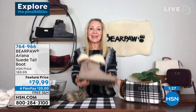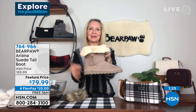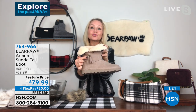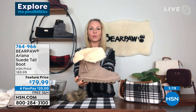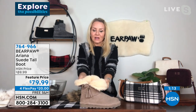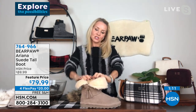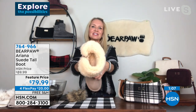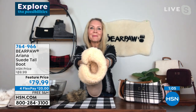Also, this one has a suede tassel. So I think it's the only one, I have to take a peek, in the hour that has a little fun tassel and a piece of jewelry, a little filigree bead. But look what I did there. Because the shaft of the boot is split, it's easy to get in and out of. And you can also, if you just wanted to change up the look of it, look, you can fold that down. This just exposes all that yumminess, Bobby.